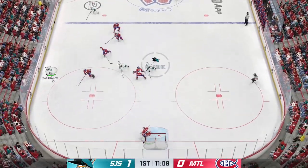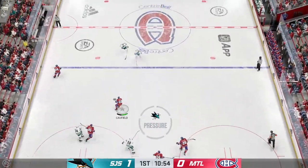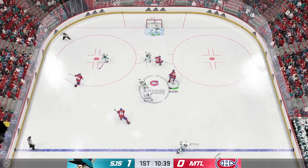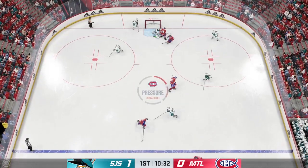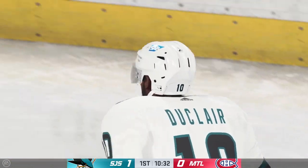San Jose's moving it into the offensive end. The Canadiens scoop it up along the boards. Moves it quickly over to Harris. Here's a shot! That's gloved by Kekkonen. We're gonna face off after the puck stays covered up.